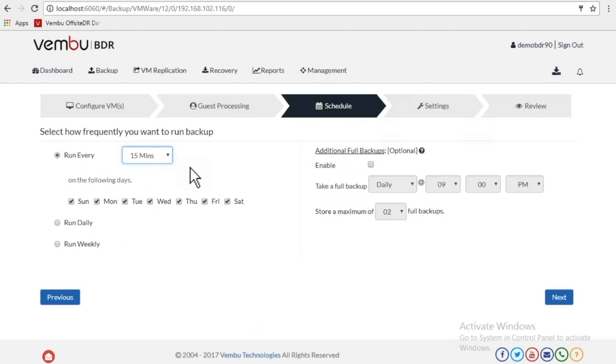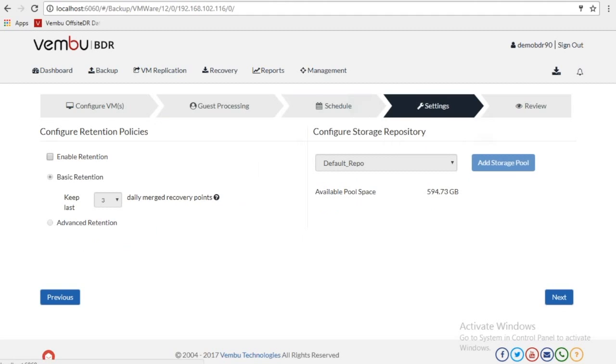Okay, so it starts from every 15 minutes, and again you can specify when you want to run the backups, like during the weekdays only or the weekend, on a specific day or specific time. So you have all those different options available.